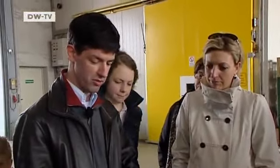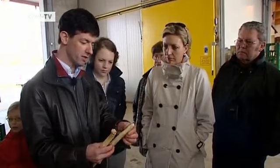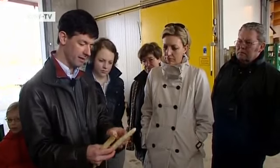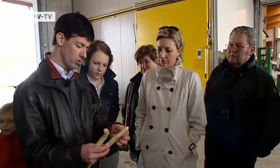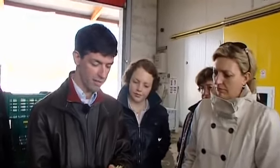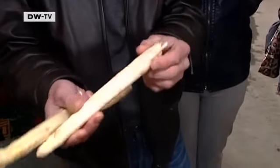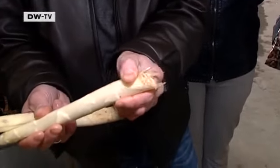When I buy asparagus, it's important to buy the top quality produce for my guests. So I only buy stalks that are quite firm and straight. This one is crooked. It's also really important that it's fresh. When you press on the bottom of it, a little water should come out. That's one way of testing how fresh it is.